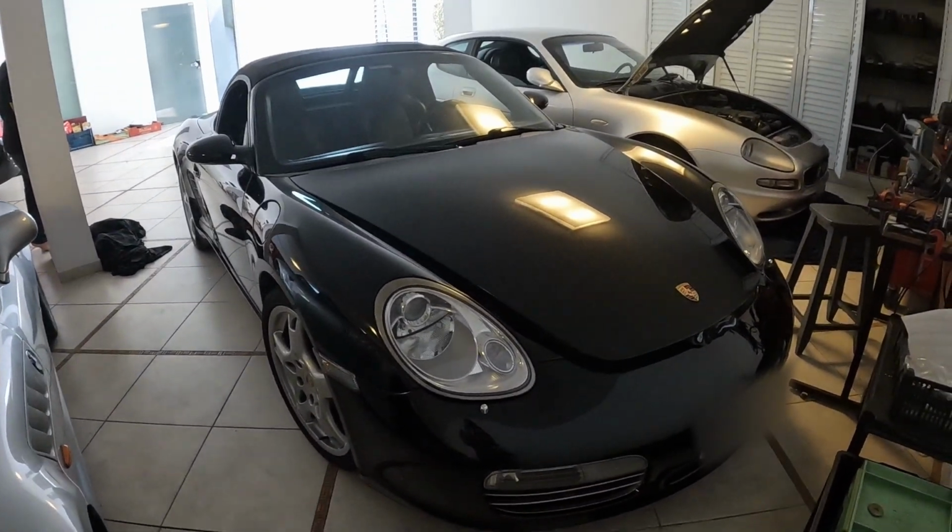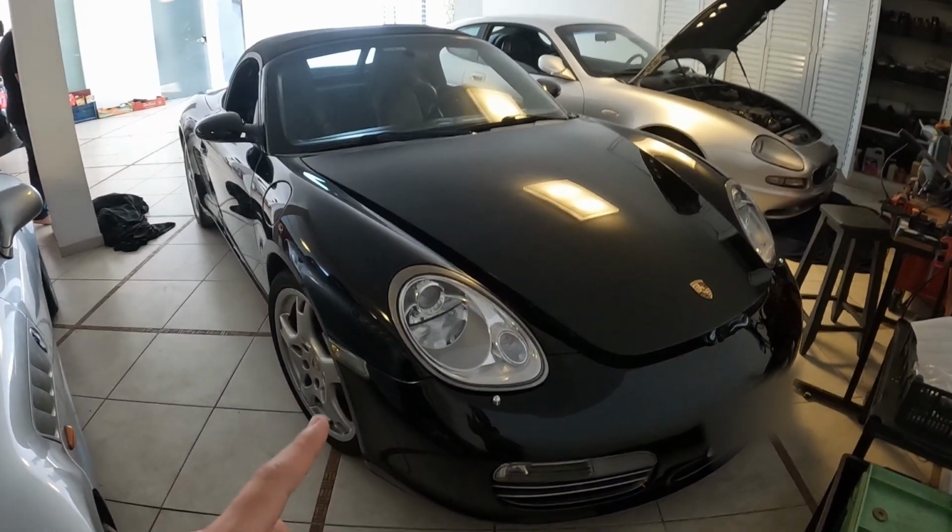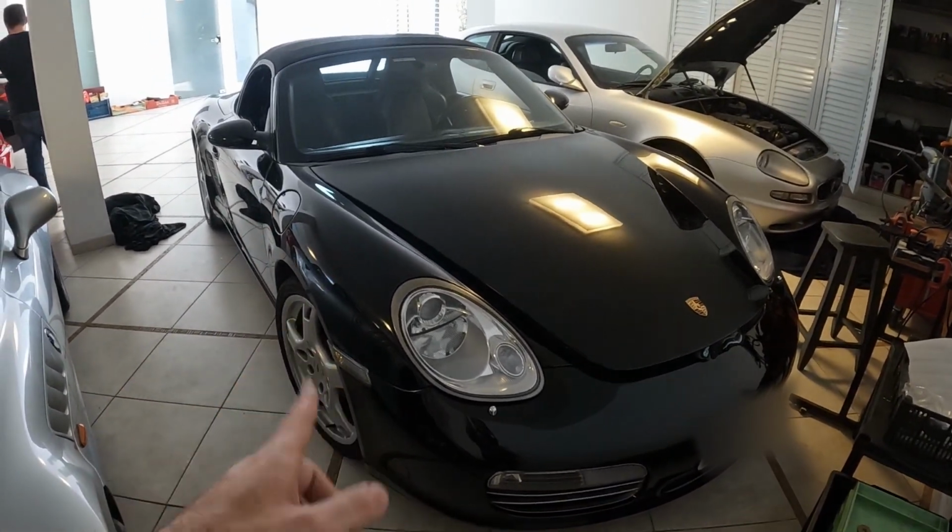They're going up in value like crazy, and here they're going up in value like crazy too. For the price that they are, I don't think there's many other things that drive the way this does. And to get into a Porsche for what they cost, it doesn't get much better than that.